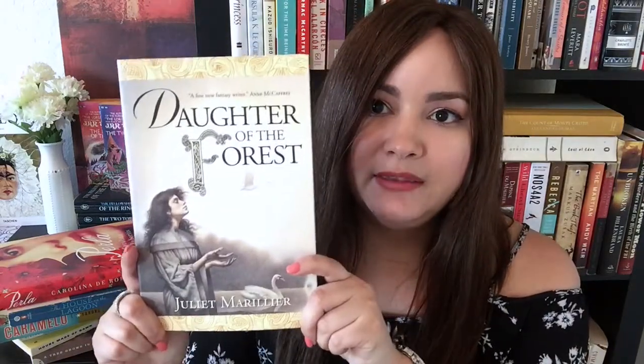And the last one that I have here has absolutely nothing to do with all the other books. It's actually a fantasy, and this is Daughter of the Forest by Juliet Marillier. I hope that's how you say her name. But this edition I got at thriftbooks.com, which is a great resource for anybody that likes used books but doesn't really have a lot of options in terms of used bookstores nearby. If you don't mind buying used books, then thriftbooks.com is a great resource. I'll have their address linked down below.